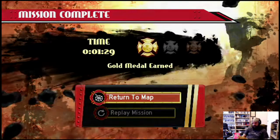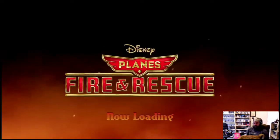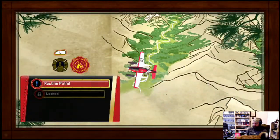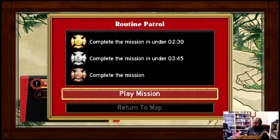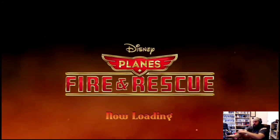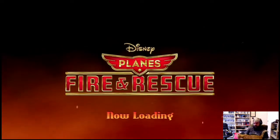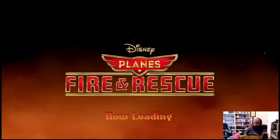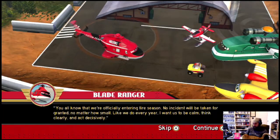Ooh, concept art. Alright, so you can go to the academy or go do real things. So, routine patrol. Alright, so the medals are a little longer time, so that makes me feel like the levels are probably a little more involved, but they're nothing super fancy. There's more vehicles. I want to help.